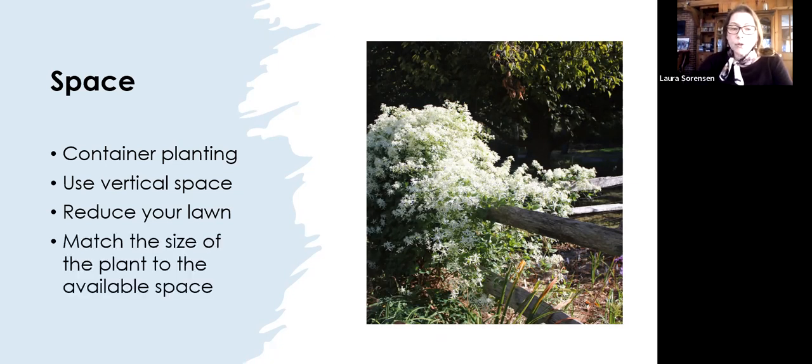And finally, you should match the size of the plants you choose to the available space. Different flowers come in different sizes, and the same flower can come in different sizes. Zinnias for purchase at garden centers can grow to 8 inches tall, or they can grow to 4 feet tall. So you just need to choose the flowering plant that makes sense for the size of your garden.